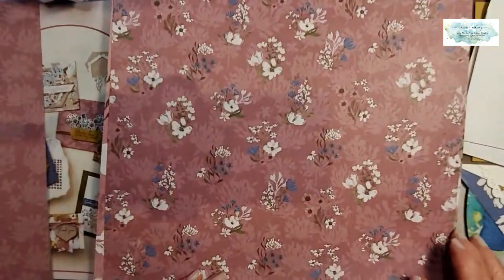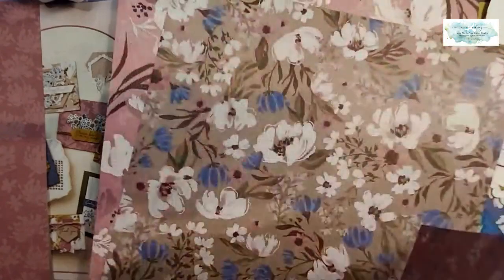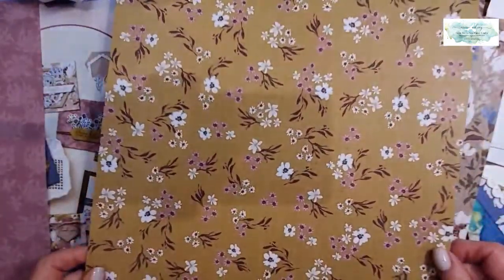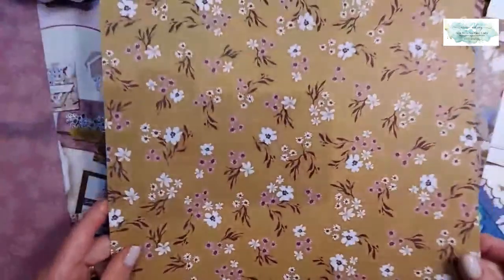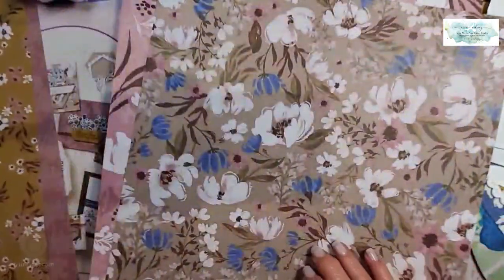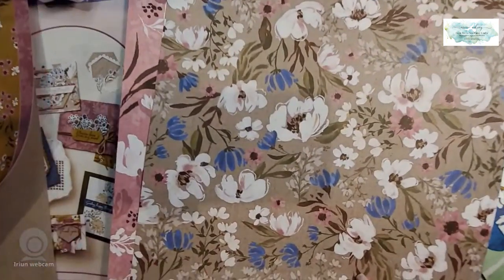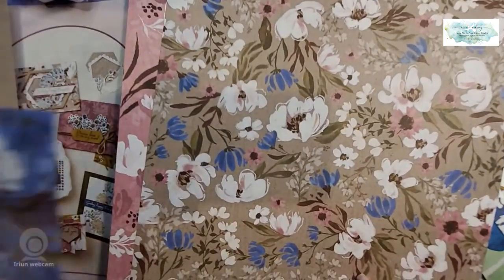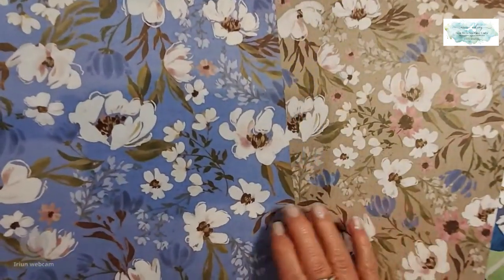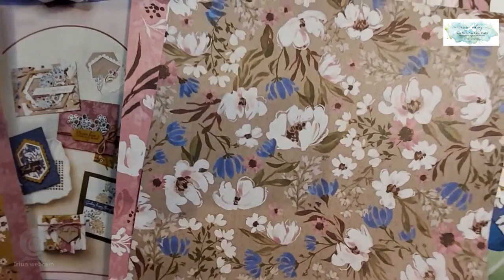This is a really pretty one. I love this one. And then on the back of that, you've got this. I also love this. This would make a nice summer skirt print, I think. That's really, really pretty. And then you've got this pattern is repeated, but it's got a different base color. I'll just show you. This is the blue one. And this is one in a kind of a crumb cake color in the background.